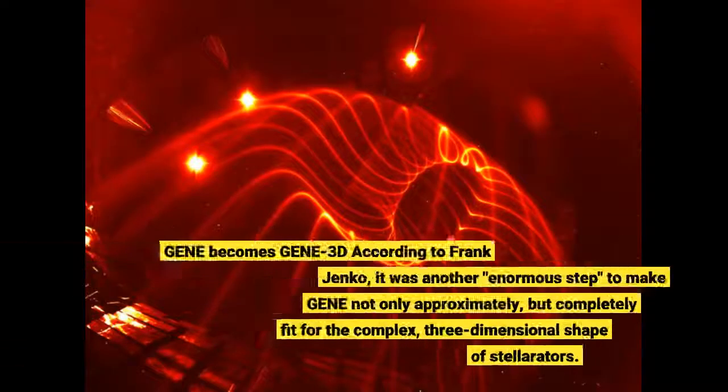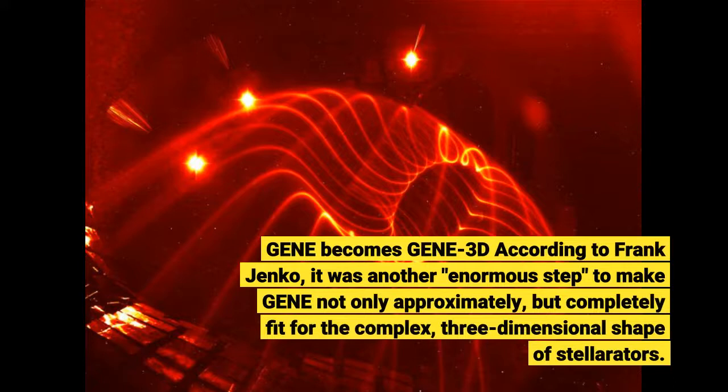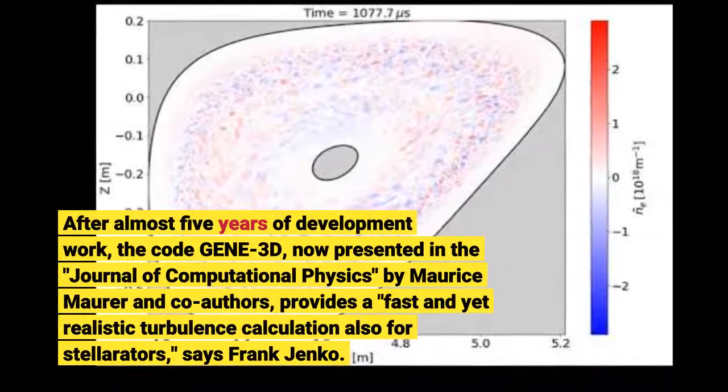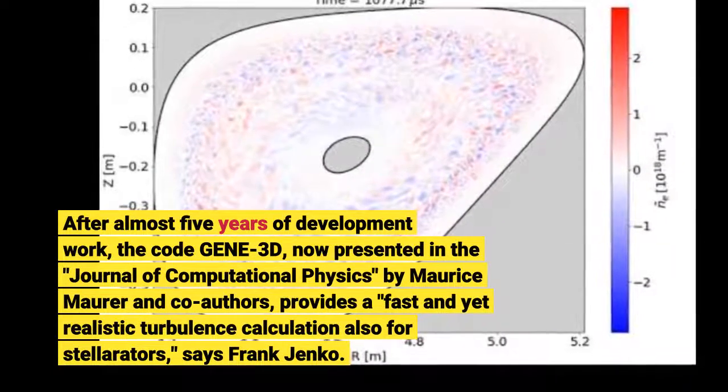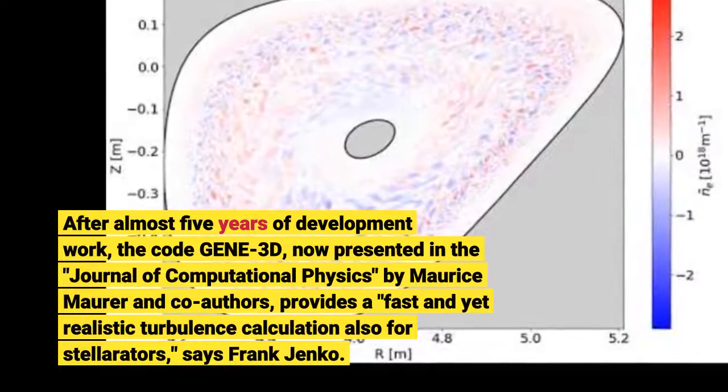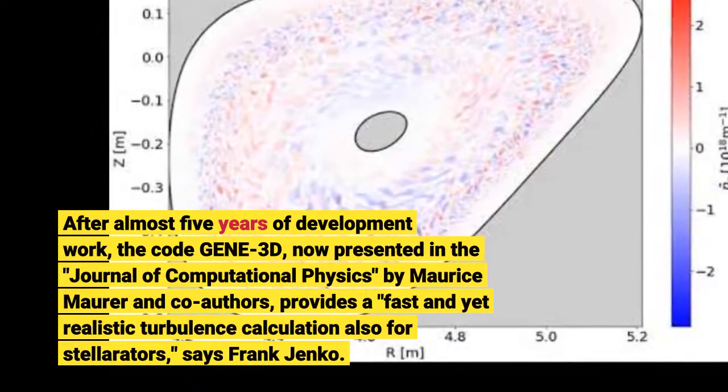Gene becomes GENE3D. According to Frank Jenko, it was another enormous step to make Gene not only approximately, but completely fit for the complex, three-dimensional shape of stellarators. After almost 5 years of development work, the code GENE3D, now presented in the Journal of Computational Physics by Maurice Maurer and co-authors, provides a fast and yet realistic turbulence calculation also for stellarators, says Frank Jenko.